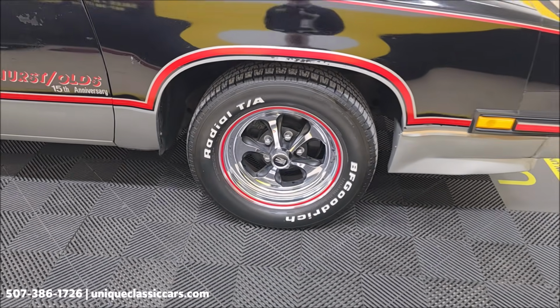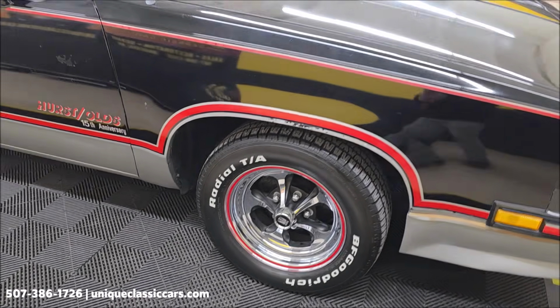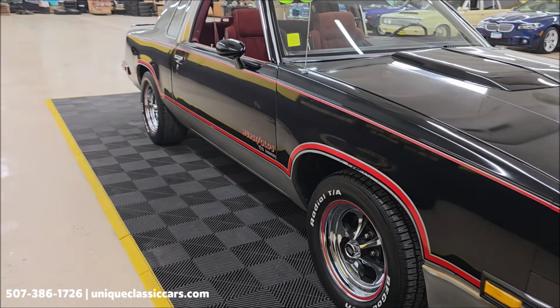It's riding on Keystone Classics BF Goodrich radial TAs. It's actually a good looking wheel on this car. I like how they added the red ring around the outer lip, very similar to the stock ones.